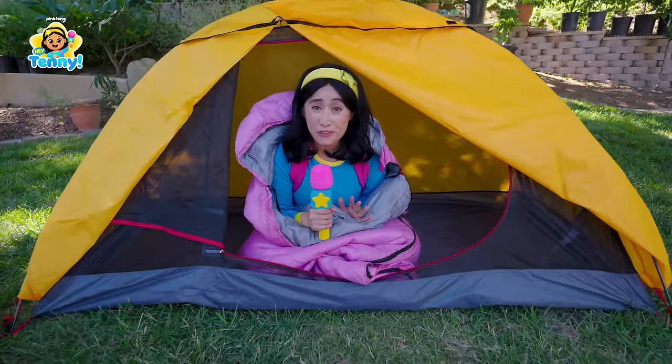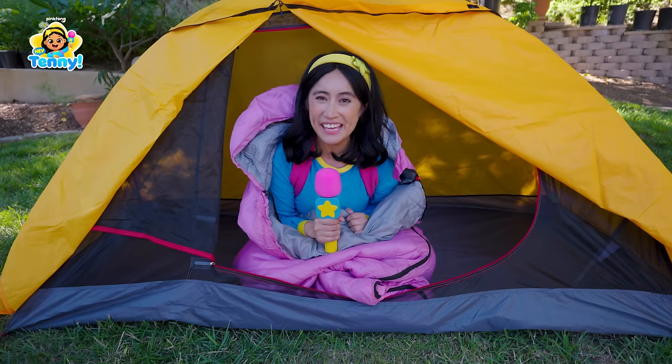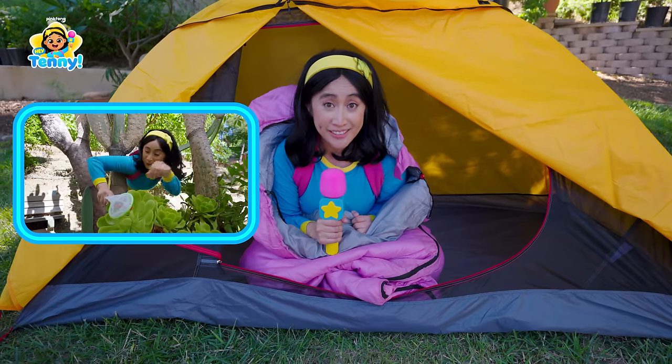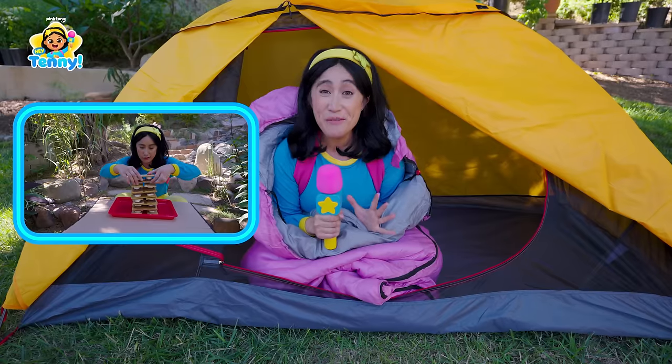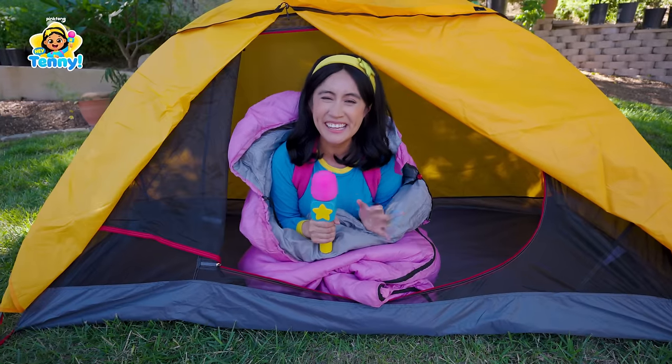I had so much fun with you on my camping trip today. We got to catch bugs, and then we danced with the stars, and then we built a s'mores tower!